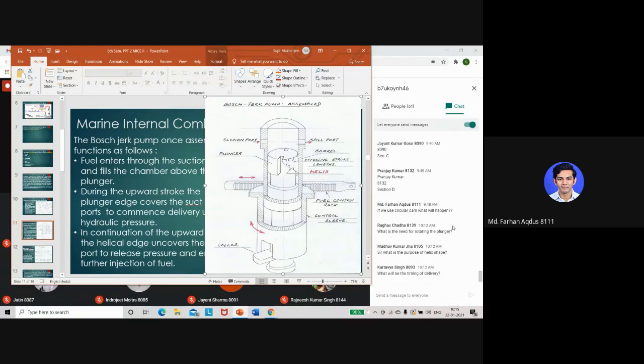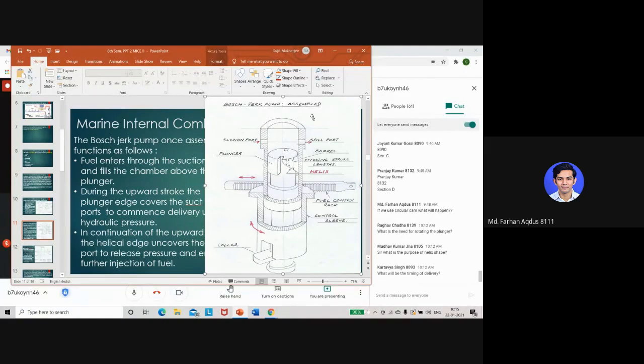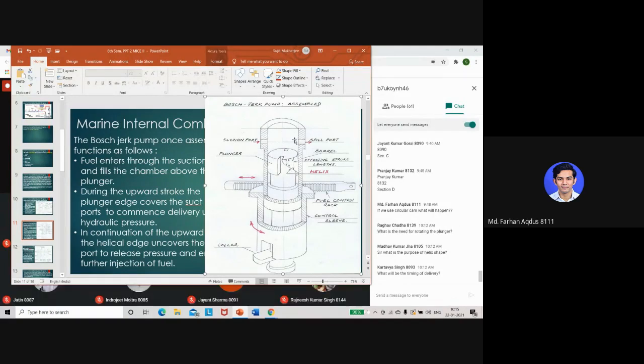All right. Now, Raghav, Madhav and Kartavya, pay full attention. This is the assembled arrangement of the pump. You see, the plunger has been introduced into the barrel. Of course, it has been introduced from the bottom. And then after the plunger has been introduced, the control sleeve, which is called the control sleeve, is put into the system so that the slot has gone over the collar. And now the rack also has made contact with the control sleeve at that point.